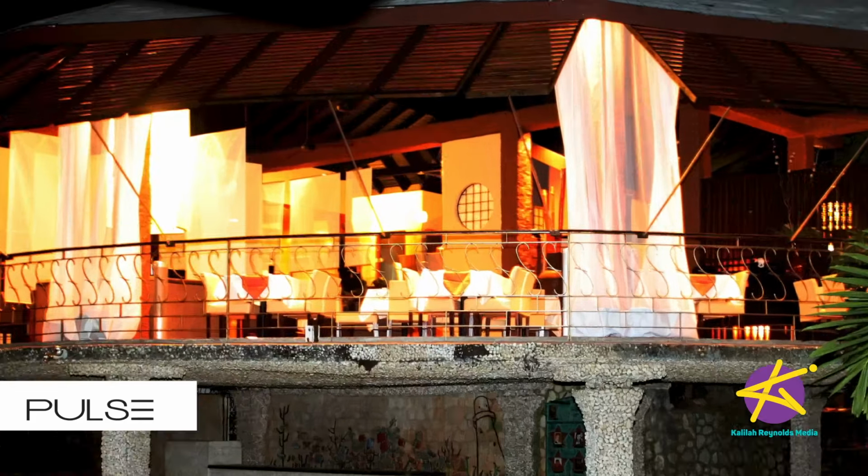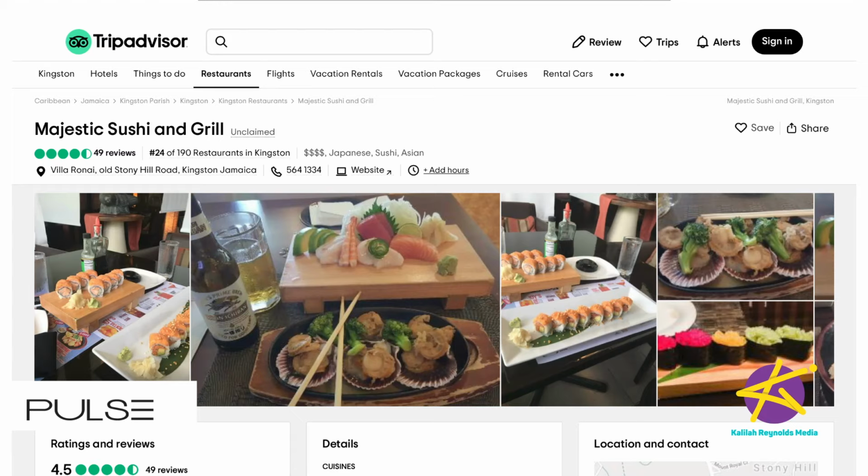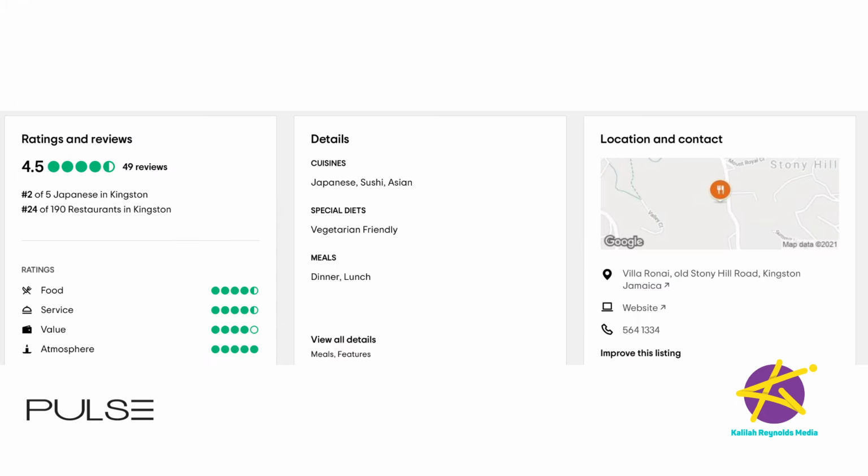How many restaurants are there? Right now we have Majestic Sushi and a second one on stream to come. So it will complement Majestic. Majestic is actually top 2 in Kingston for Japanese offerings. They're ranked pretty highly by TripAdvisor. We want something else to come on board to complement their offering, more in the Jamaican international cuisine sphere. That was what we're going for.